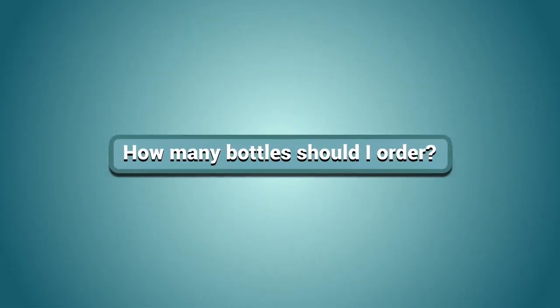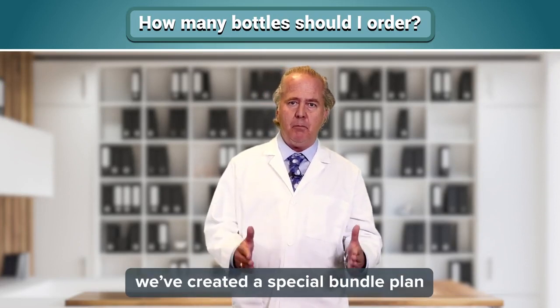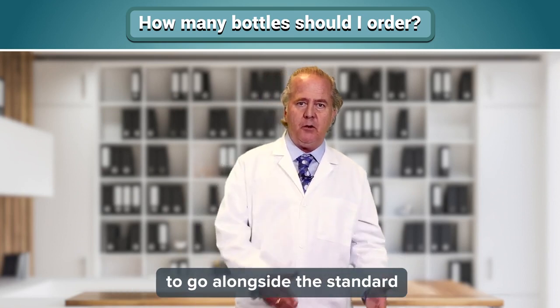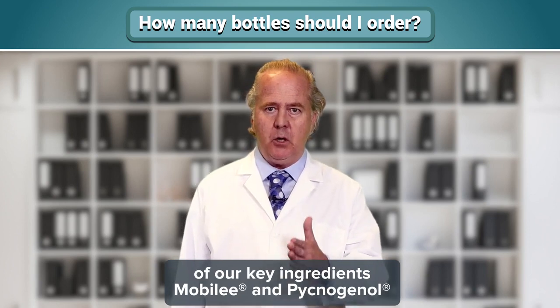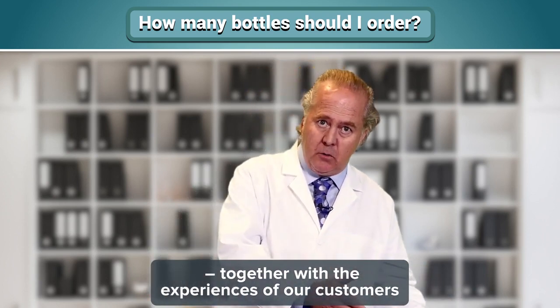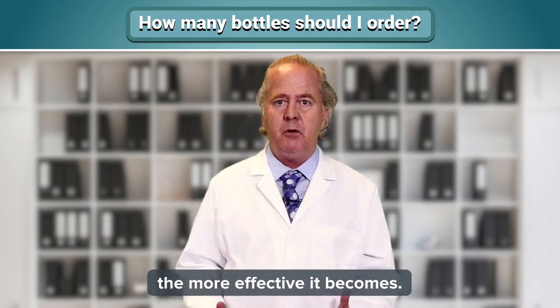How many bottles should I order? To help you stock up and save more money, we've created a special bundle plan consisting of 3- and 6-month packages to go alongside the standard 1-month option. This is because clinical studies of our key ingredients, Mobility and Pycnogenol, together with the experiences of our customers, demonstrate that the longer you take Joint Genesis, the more effective it becomes.